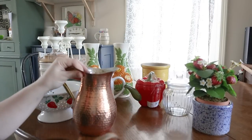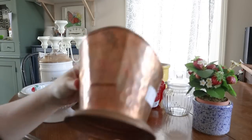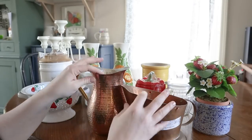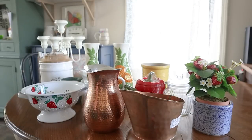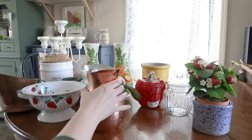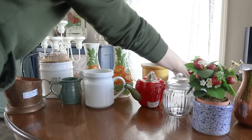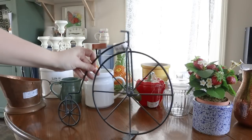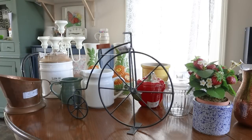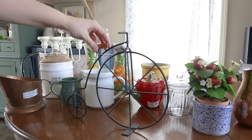And then I grabbed two copper pieces. This one's $3.67, has like the hammered look, and then this one was also $3.67. Missing its little handle, but I think that I could probably put some kind of plant in it that would make it cute for springtime. I picked up this little bike, just like a shelf decor. It was $5.51. I'm pretty sure they still sell this at Hobby Lobby. I just thought it would be cute in our booth for summertime.